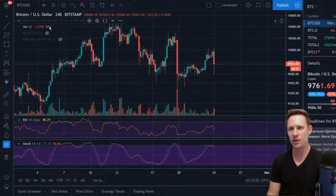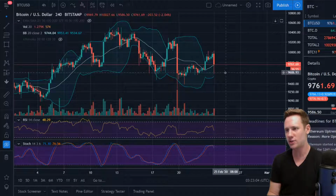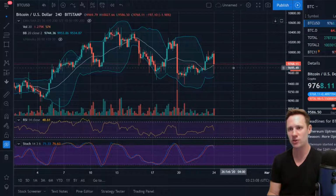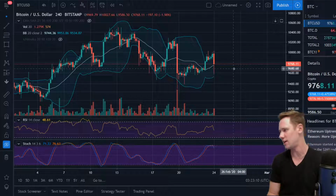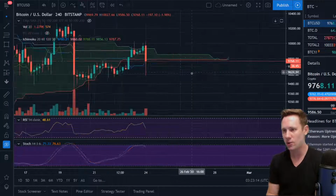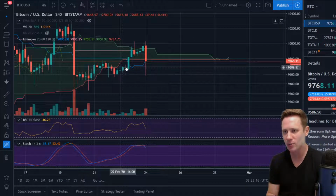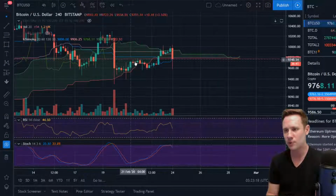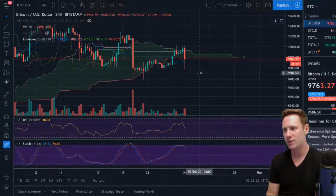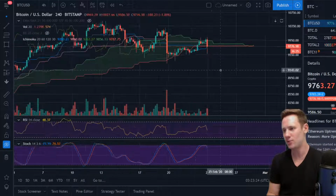Bollinger Bands. Well, above the middle BB, so we'll have to see if it closes above or below. The middle BB is at 97.44. And our Ichimoku cloud, we fell out of the cloud, but we were able to get back in it. Then we're back beneath it. Not too much to say on the 4 hour Ichimoku clouds.